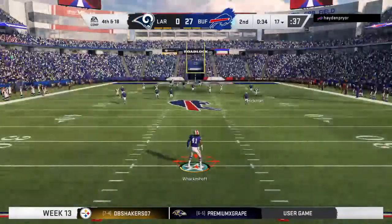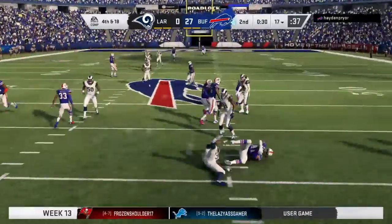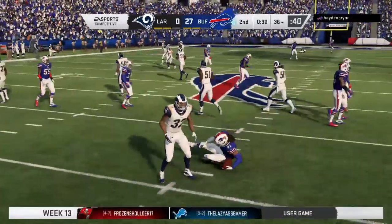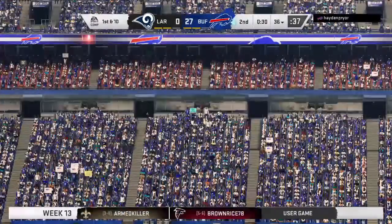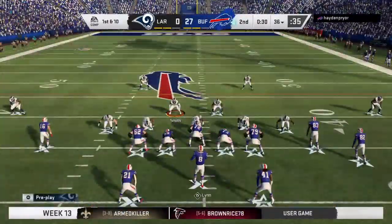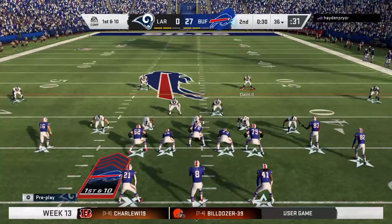And the punt team on now as this one's sent away. Fielded at about the 28. Well, that'll be put in the books as a 53-yard punt. And the Bills will take over the football with a 1st and 10. So from the 36 now, 1st and 10.